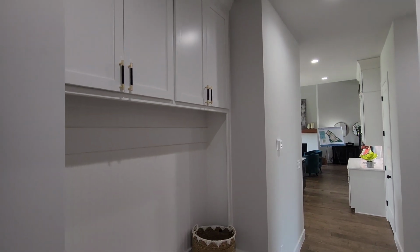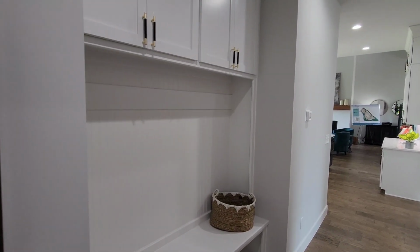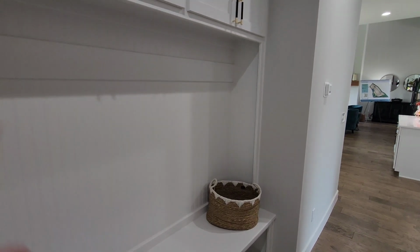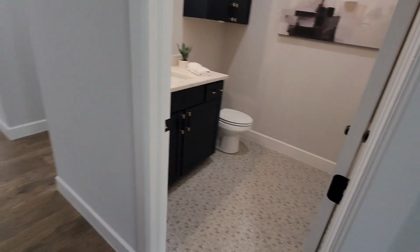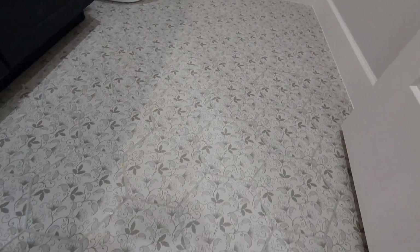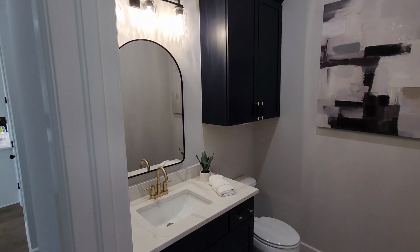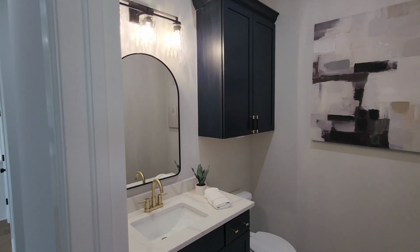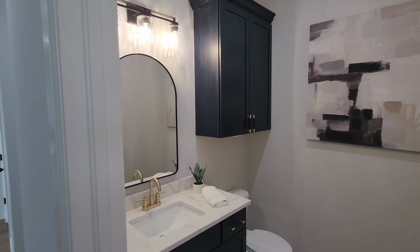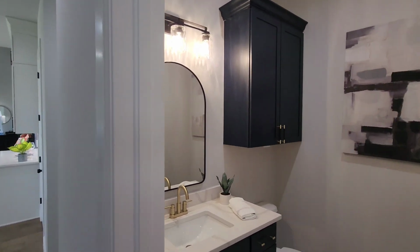We do have a drop zone here for kids' backpacks, shoes, dirty clothes, whatever. Really nice built-in though. And then over here, check out these tiles. I want to know in the comments, what do you think about these? I think they're pretty cool. Something different. You do have the shaker style. These ones are black. Actually, they might be blue. I can't quite tell. But good contrast in this bathroom. I think it looks great.